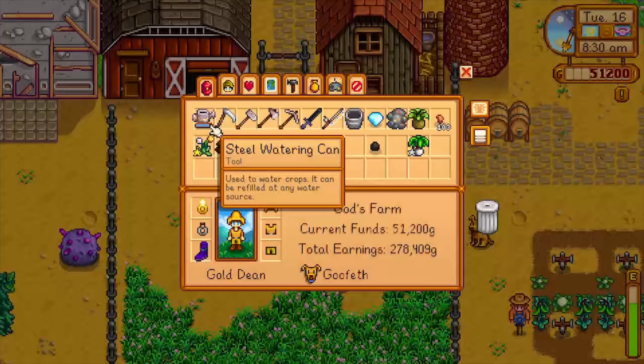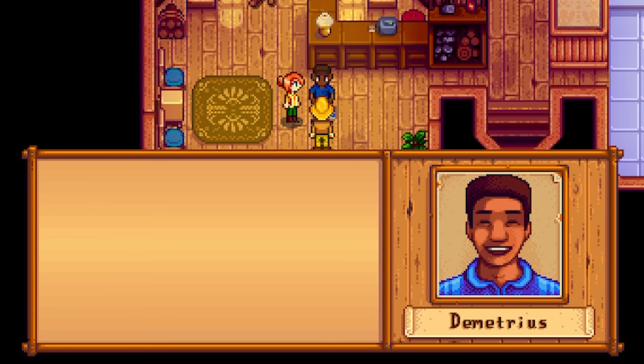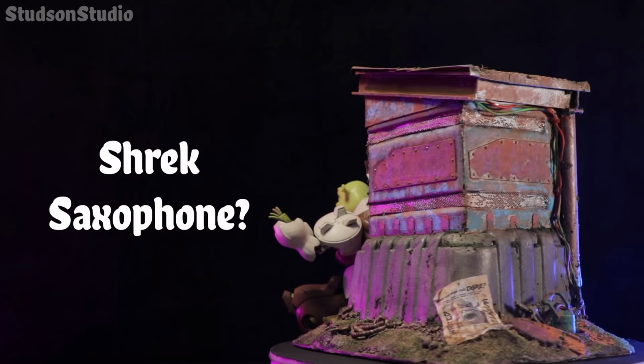Who did you marry in Stardew Valley? No one, actually, but I'm currently in a relationship with Abigail, Leah, Emily, Shane, and Elliot. If I had to choose, I would actually choose Maru, but it has more to do with her parents, Robin and Demetrius. I wish I could marry them. Shrek saxophone? Nah, Shrek clarinet.